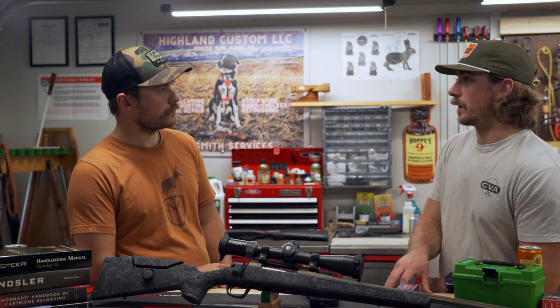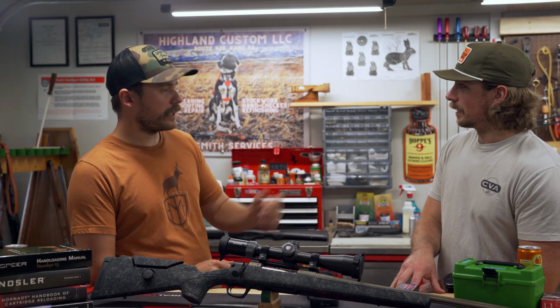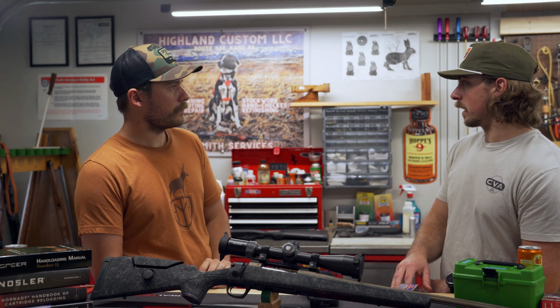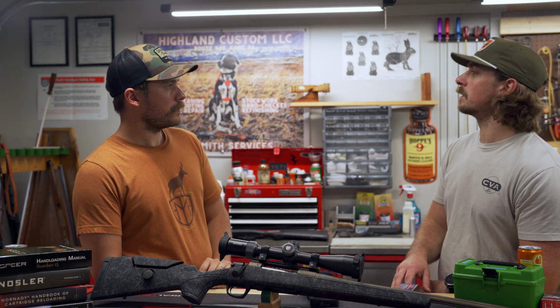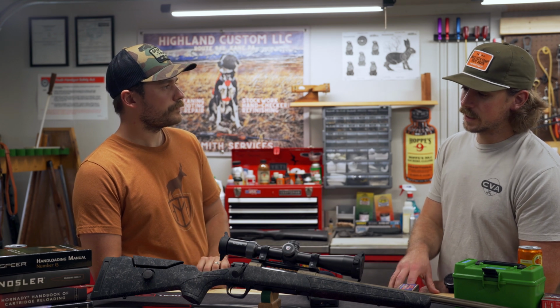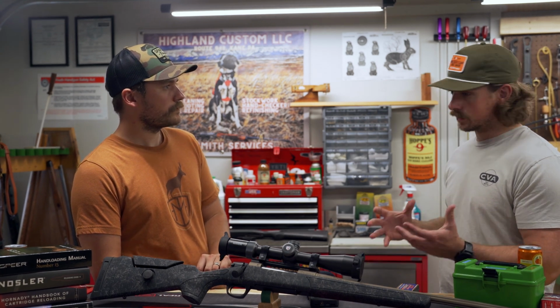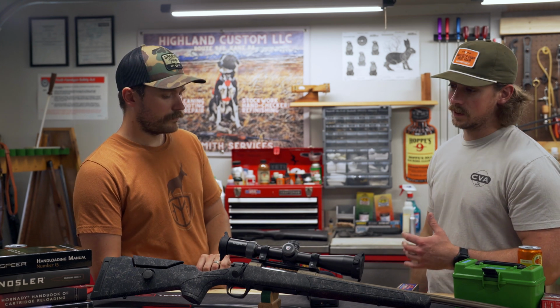My deer rifle now is a 308. Another great caliber. Yeah, and that was, again, something you told me. I think I have it here. That's in my truck, but I have the CVA Cascade XT in that, which is a 22-inch barrel, short. I wanted something maneuverable to be able to move around.